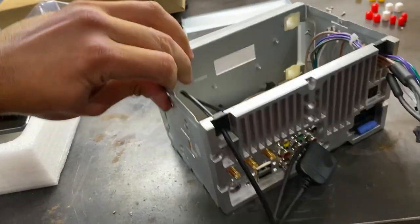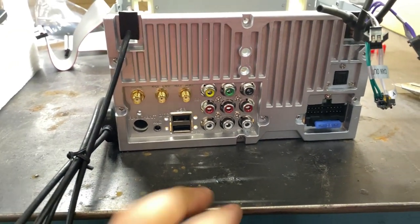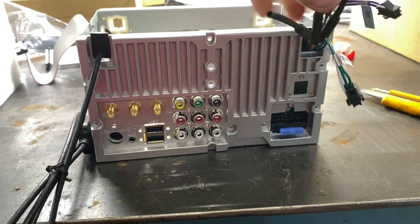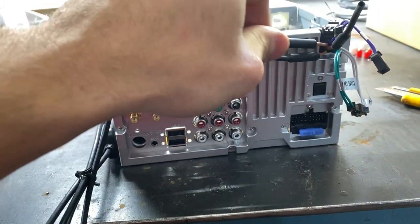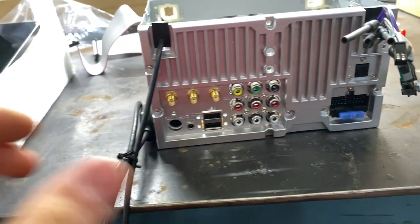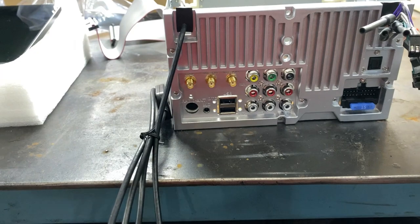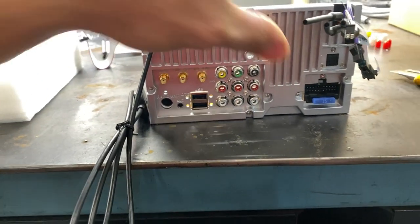Show the back again. I'm hoping they eventually do dual Bluetooth. That would be really nice. Apparently this unit is ready for a bunch of mods, and they just have to give you a firmware to do it all. So hopefully they come up with something.